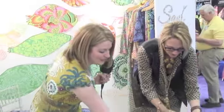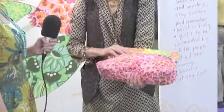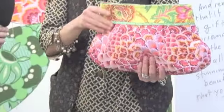And then can we move to this? Sure. This is so fantastic. Oh, thank you. This is my new charm clutch pattern. And you can make the clutch design, or you can make a shoulder bag or handbag. That's lots of nice options. And this particular sample is made with my organic fabric.